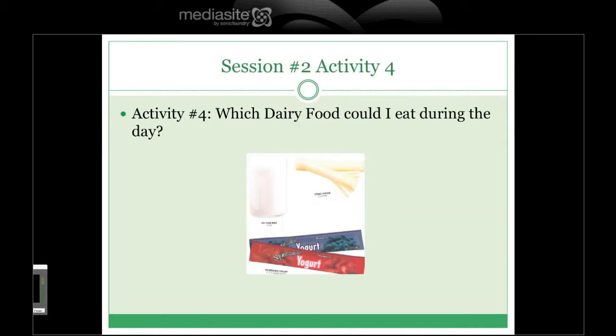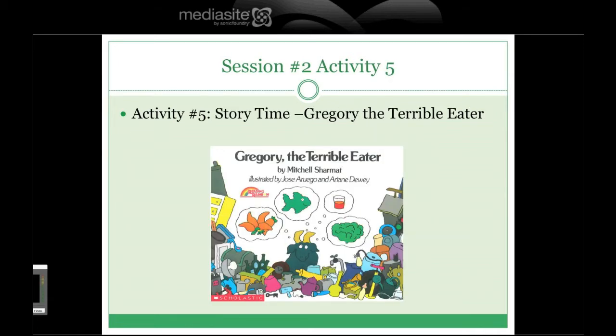For activity 4, you will pull out dairy foods from the paper food models and ask the children questions. In the script, it tells you which food model cards to not use, so please be aware of that. Activity 5 is story time, and the book you will use is entitled Gregory the Terrible Eater.